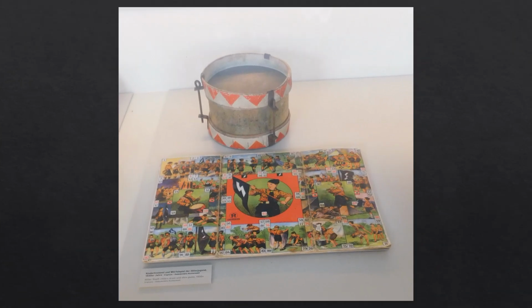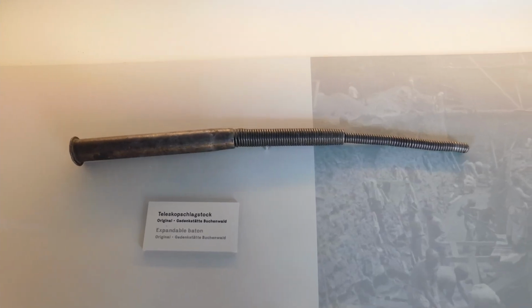This display had a couple of Nazi youth toys. On the top is a tin drum, and below it is a Nazi youth board game. This is an expandable baton that Nazis would use to beat prisoners.